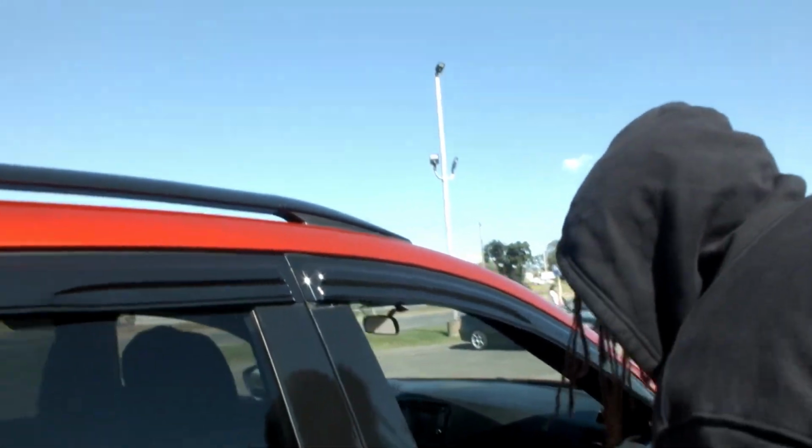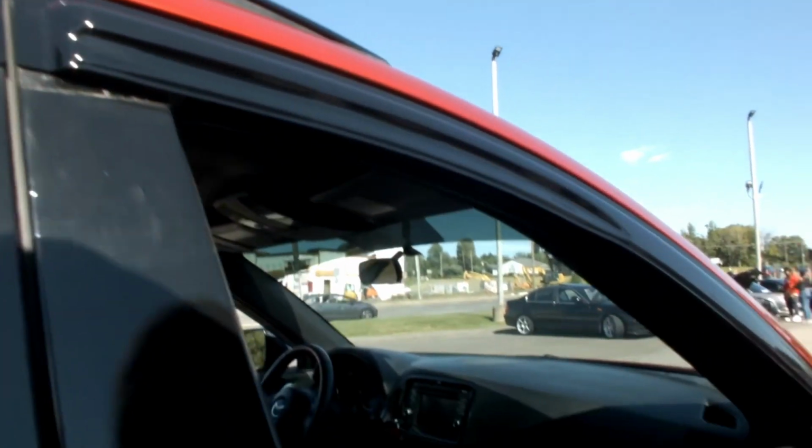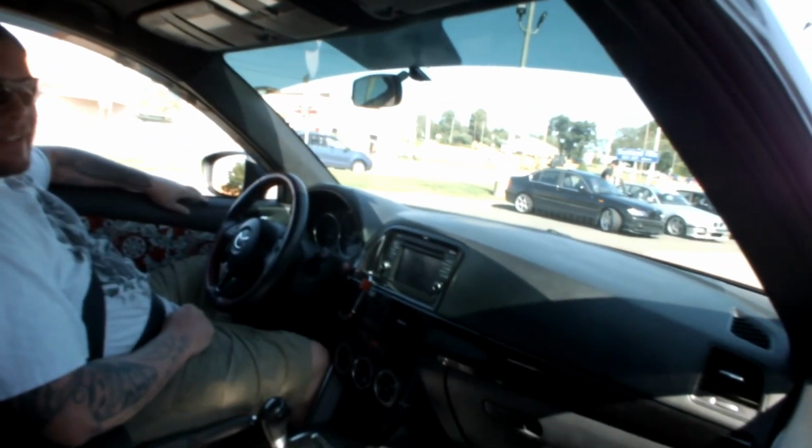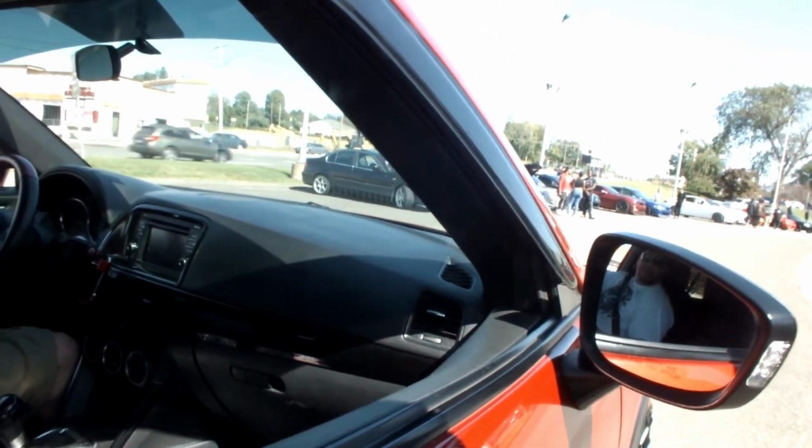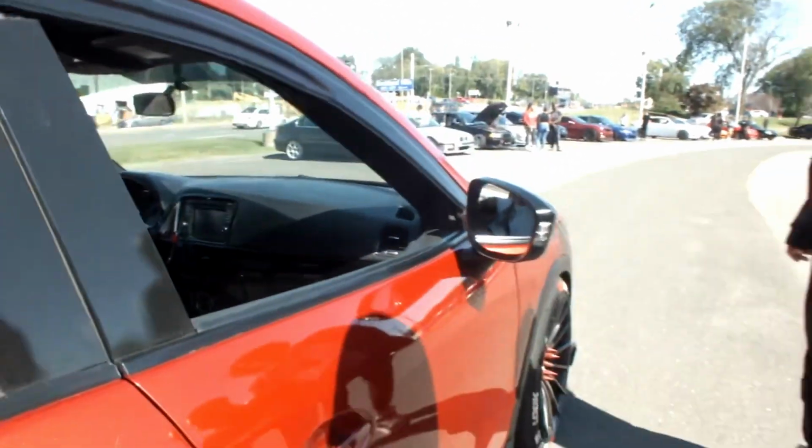Did anything under the hood? Quartz core cat-back and short air ram intake. Woo! So low rumble. All-wheel drive, 2.5 SkyActiv motor. Yo, that's fire. Bro, this is heat, bro.